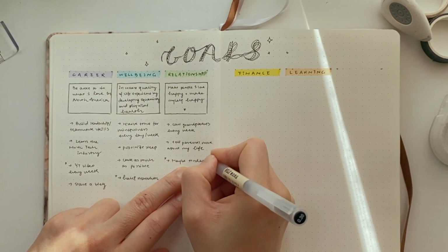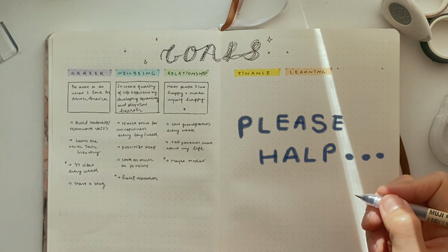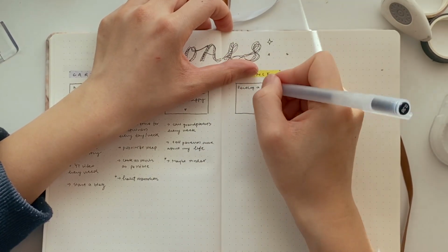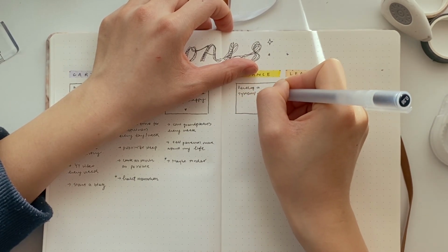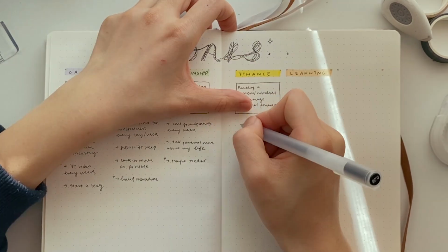I'm genuinely scared of psychopaths and boring conversations though, so please drop any advice in the comments. Finance is also on the agenda for 2021 because I haven't been very thoughtful about personal finance so far, and this new job I'm taking will actually be a step back in salaries.